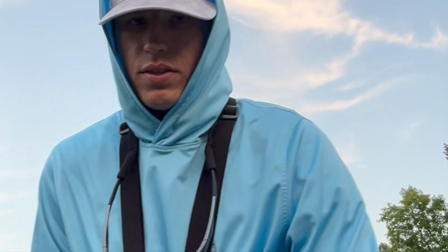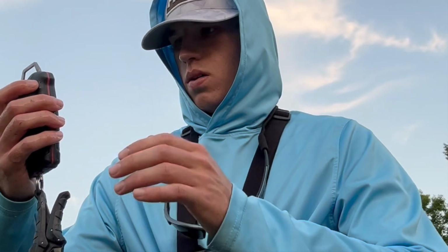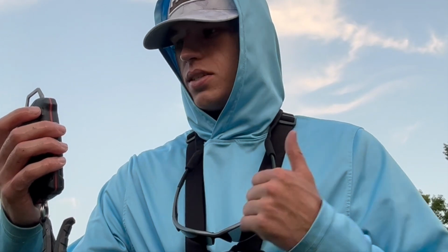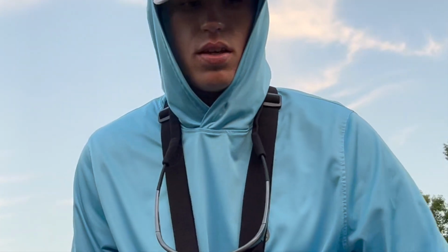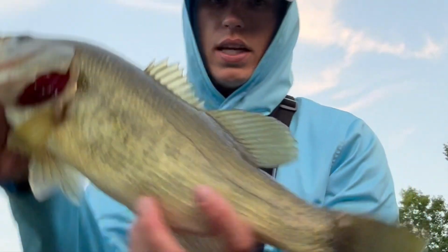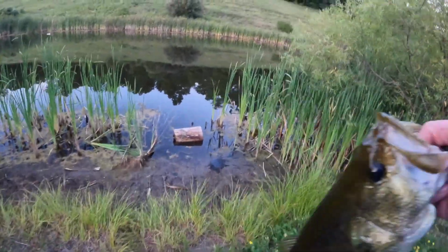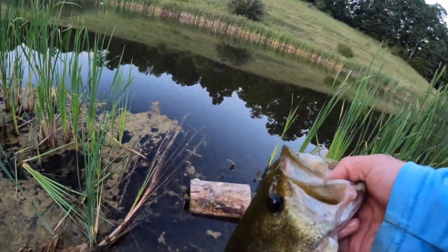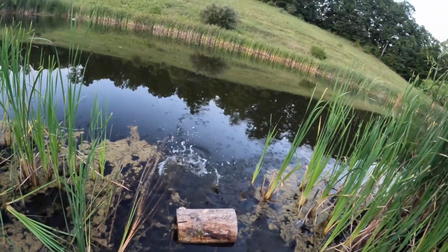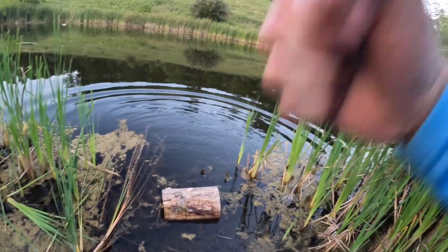All right, guys, we're going to give this fish a weight. Two pounds even. Let's go, baby. It's pretty cool if you ask me. 16 and a half inches. Check that out. It's a nice fish for sure. We got to get her back in the water. All right, guys, 16 and a half, 2 pound even largemouth. Let's get her back. Let's go. She took off.